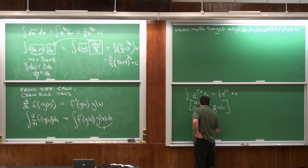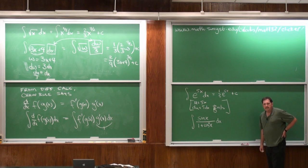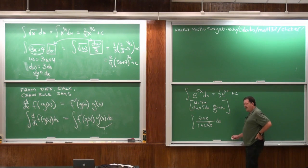Okay, suppose I have something like the integral of sine of x over 1 plus cosine of x squared dx. What would be a good substitution to make?